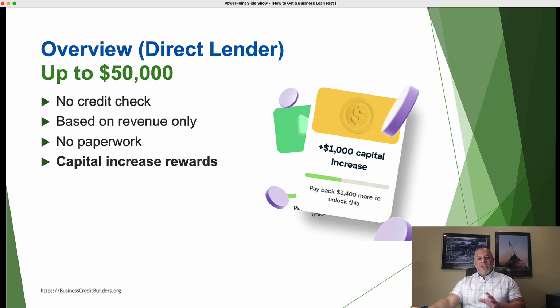What's really unique, and this is just one of the benefits for this particular direct lender, which I'm going to reveal to you on the next slide, is they have what's called capital increase rewards. You heard me talk about in videos before where it's all about building relationships with banks and lenders, and when you have that relationship, it's easier if you get additional funding, additional credit cards, etc. With this particular lender, once you get your first loan with them, they have capital increase rewards. They give you incentives for paying off your loan early, which means if you pay it off early, then your next loan with them, they're going to offer you even more money. So that's an increased reward for paying off your loan early.